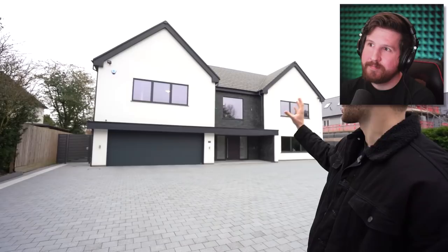Oh, wait, so this isn't their house. Oh, that kind of takes the fun out of it. I thought I was looking at like a house they just bought. Oh, actually just looking at their channel, this is what they do. They're like real estate agents and they show off houses from around the world. Oh, I was thinking this was gonna be like a YouTuber house or whatever, I'll watch it.